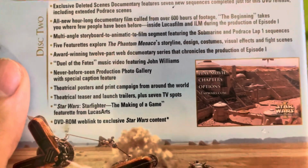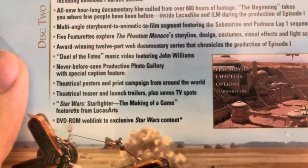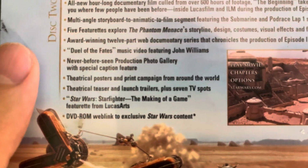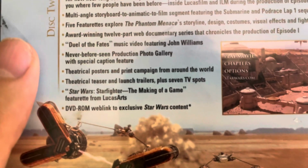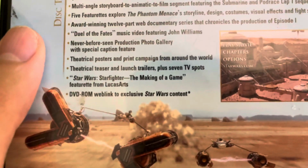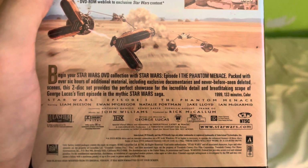Award-winning 12-part web documentary series that chronicles the production of Episode 1. Duel of the Fates music video featuring John Williams. Never before seen production photo gallery. The theatrical posters and print campaign from around the world, theatrical teaser and launch trailers, plus 7 TV spots. Star Wars Starfighter, the making of game featurette from LucasArts, and also the DVD-ROM web link to exclusive Star Wars content. So yeah, that's a lot of bonus features, but that's okay.